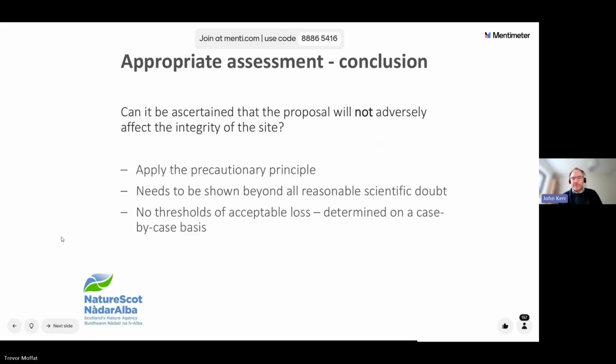So as a conclusion for the appropriate assessment stage, the question that is being asked is you've got to prove the negative. It cannot be ascertained that the proposal will not adversely affect the integrity of the site. So this is really application of the precautionary principle to the legislation.